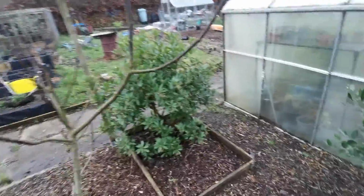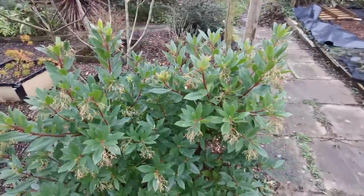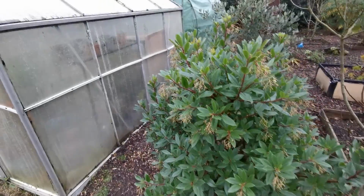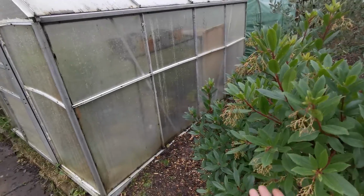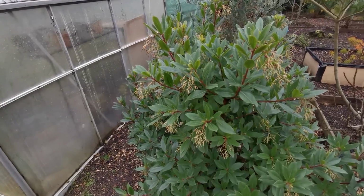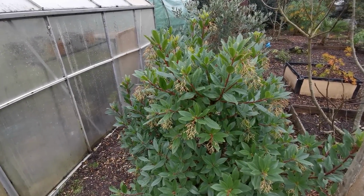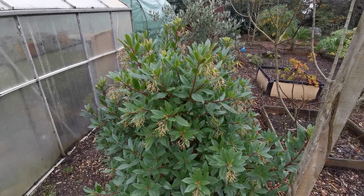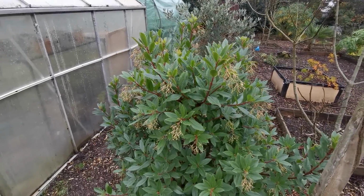And moving down here, I'll go here first, is my strawberry tree, which of course I'm using, you can see what I'm using that for. But if this carries on, if all these fruit panicles actually develop, then next year I'm going to be able to actually use this for what I was intending to use it for in the first place, which was to distill the liqueur Medronho from Portugal.